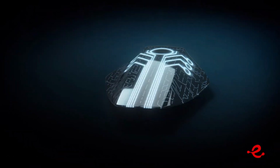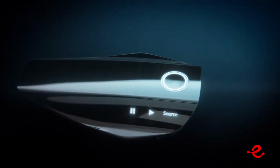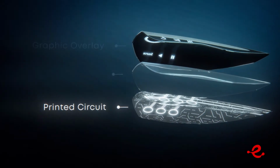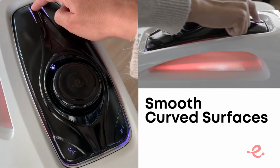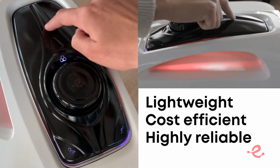In its simplest form, a finished E2IP Smart Molded Part consists of 3 layers: the graphic overlay, the molded support, and the printed circuit. This enables the design freedom to create an innovative user interface with smooth curved surfaces in a form factor that is lightweight, cost-efficient, and highly reliable.